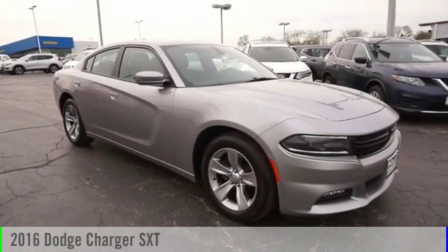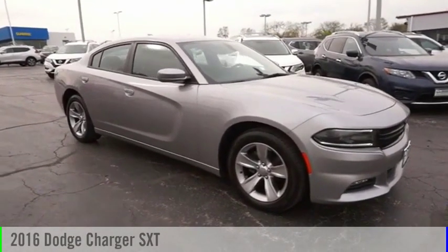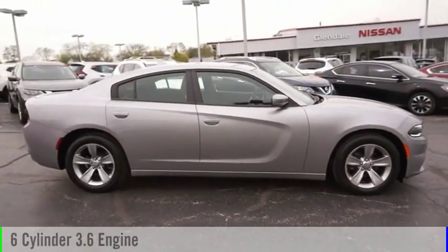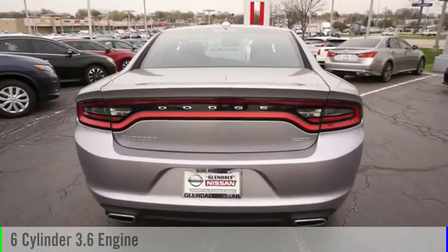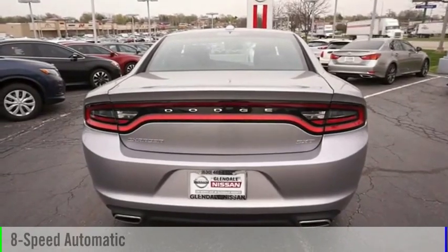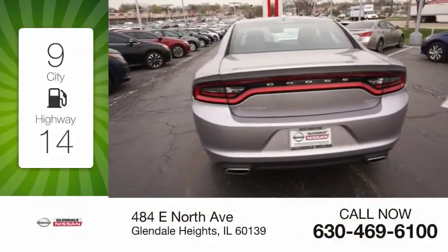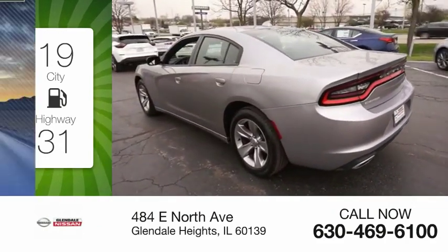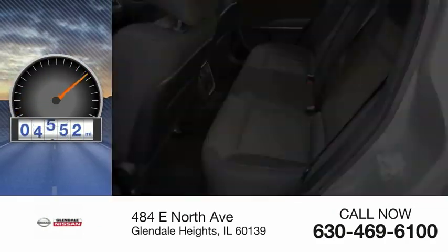We are pleased to show you the 2016 Charger. This vehicle is powered by a rear-wheel drive, 6-cylinder, 3.6-liter engine, and comes with a 8-speed automatic transmission. Great fuel efficiency saves you money by requiring fewer trips to the gas station. This vehicle has less than 6,000 miles.